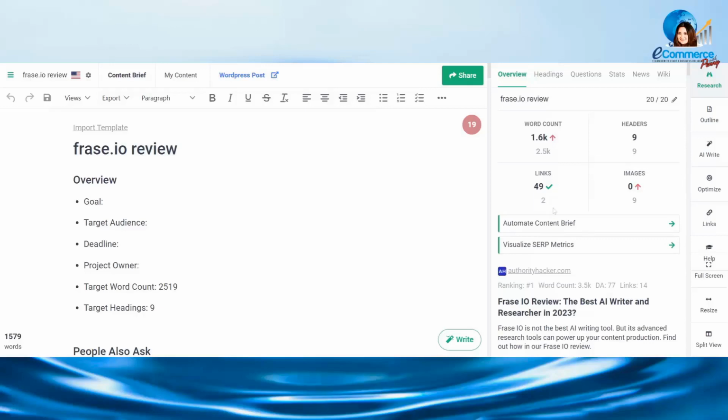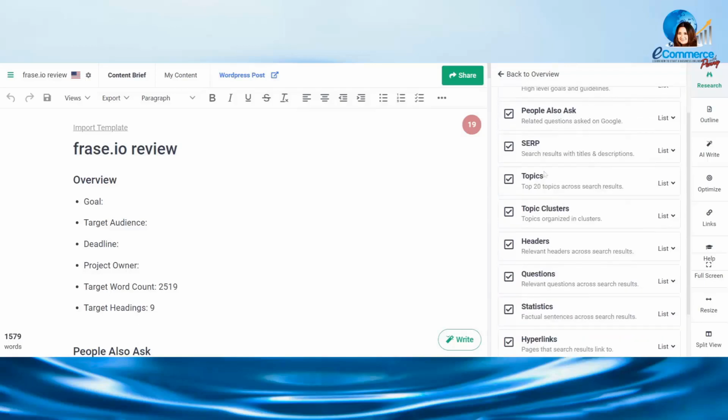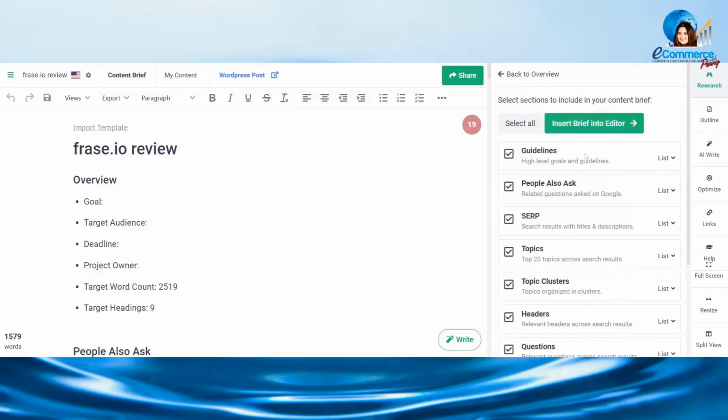And then it has an automatic content brief, which you can use to generate a content brief if you are using writers. If you're an agency, you're getting someone to write for you. And then these are the things that they can include. Just press insert. And then within a few seconds, Frase will create a content brief for you.